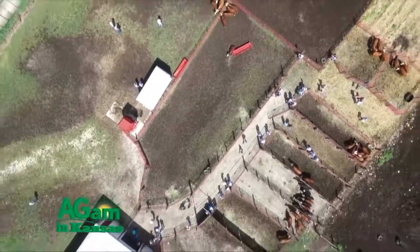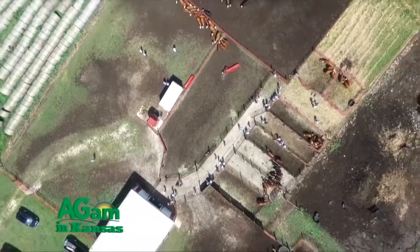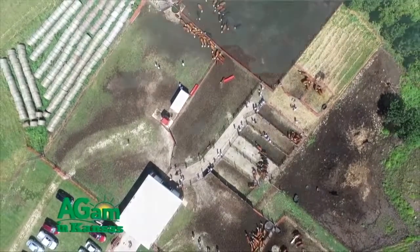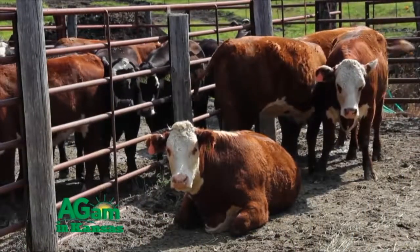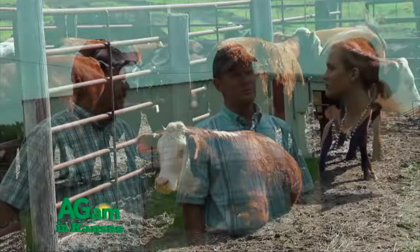Since we don't have a production sale, it's private treaty, so we don't get that opportunity to have people show up in those kind of numbers just every day. Well, it's just a chance to show them the kind of cattle we raise and how the Herefords can function in these kind of conditions and the way that we operate. You know, like we said before, they have to take care of themselves. They have to be pretty problem-free.